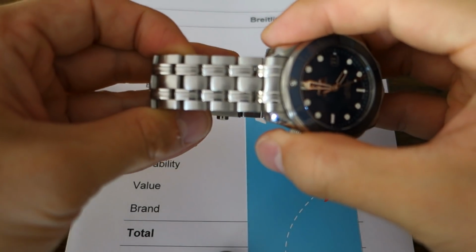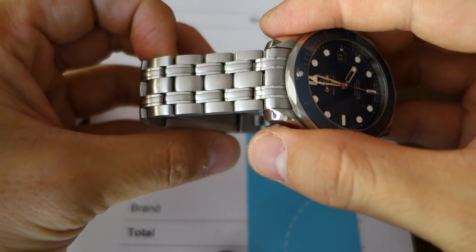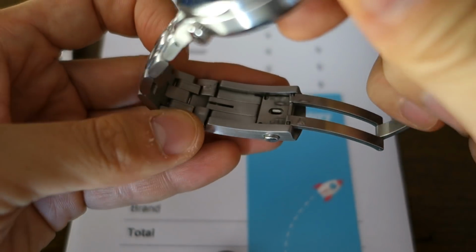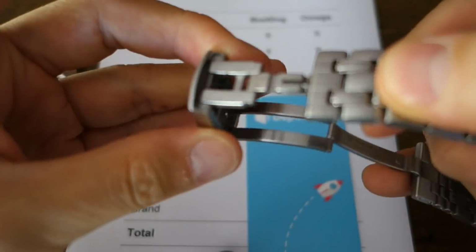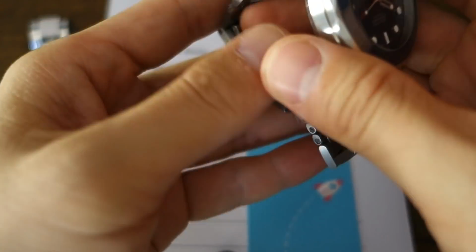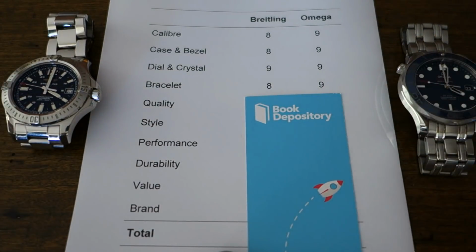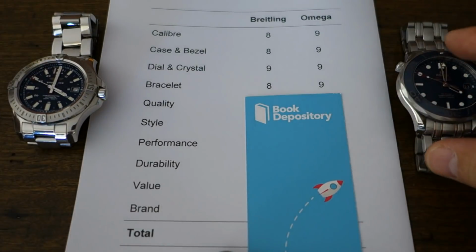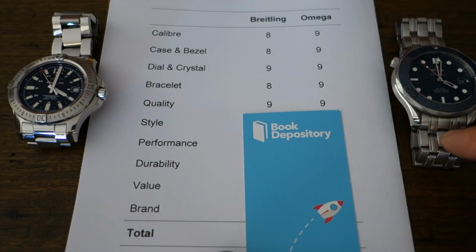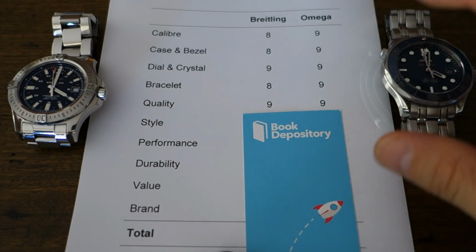Whereas the Omega, this is one of the best bracelets in the business. It's really the iconic 9-piece per link. It's got a great clasp, in this case a solid machined clasp. It also has, of course, that solid dive extension. I have to give the mark to the Omega. I don't think this is controversial at all in this particular facet. 9 versus 8 on the bracelet, mainly because of the clasp the Breitling falls down in. Omega, I have to say, if it had a Glidelock-style micro adjustment, that would be a 10 out of 10 bracelet. That's what I think about this bracelet.